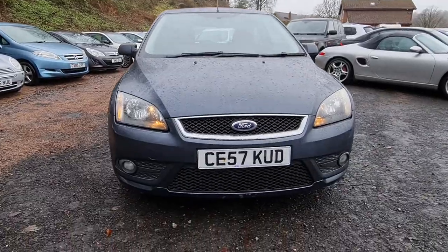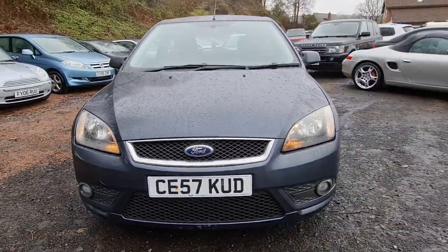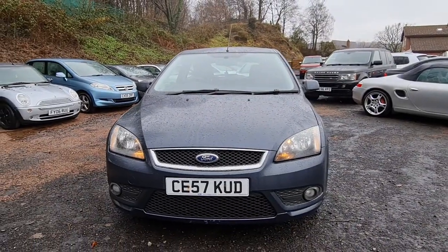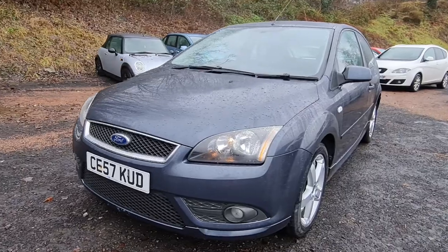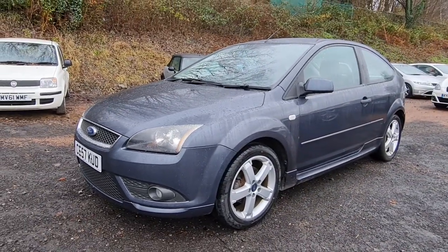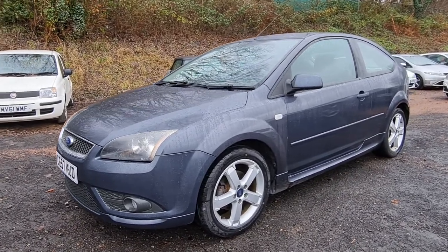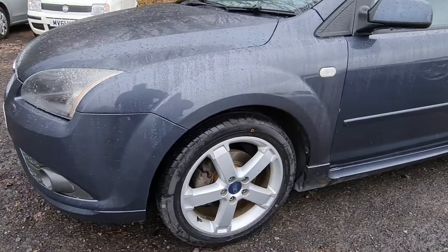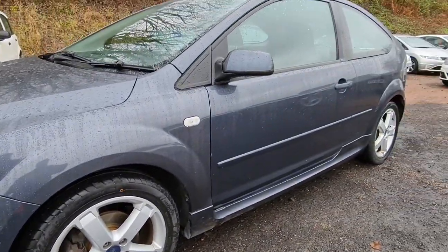A couple of small stone chips on the front valance there down at the bottom, but nothing too serious. Overall, very, very clean and tidy, and I've just had it MOT'd as well, so it's got a brand new MOT on it now. Wheels are excellent on it, as you can see. They're in good condition, and they are quite a desirable design. They're one of the upgraded from new items that you would have put on a Zetec Focus.